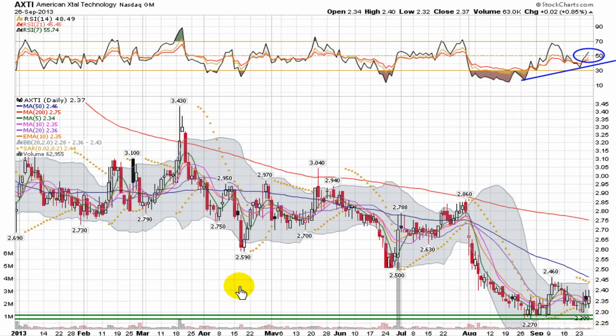Stock falls down, breaks through that point, you can see there's no more support in sight. For me, it'd be simply walk away from it because the double bottom pattern is broken.